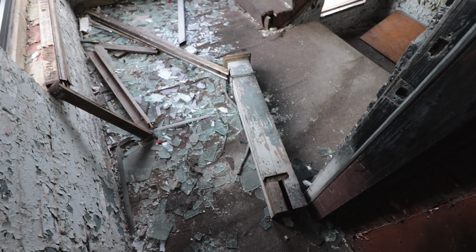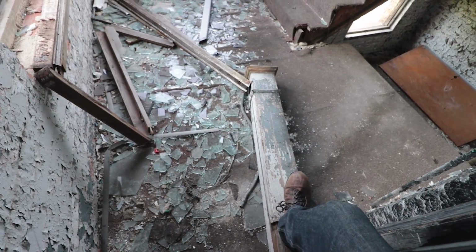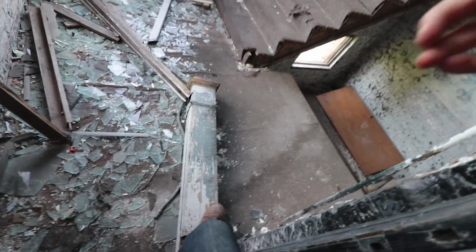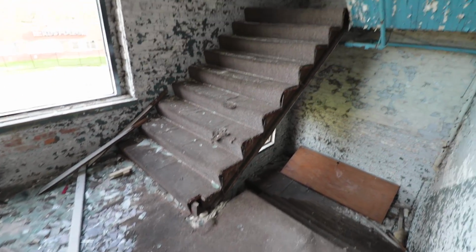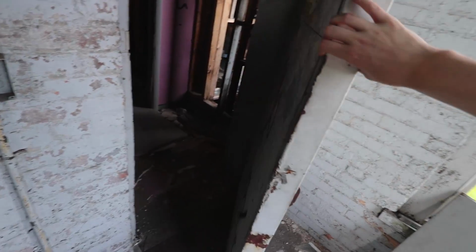Back in the stairwell, I just noticed the, what do you call it, the banister, the pillar for the stairs is here. And I did actually recall seeing one downstairs as well. Yeah, this used to be the railing. It used to be right here at the base of the stairs. Pretty serious door for the 3rd floor.